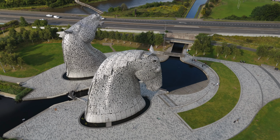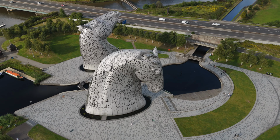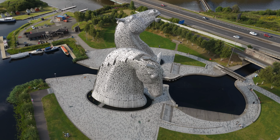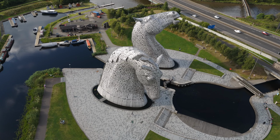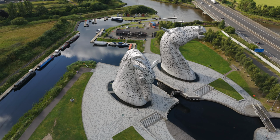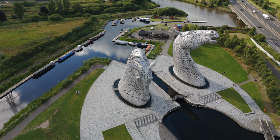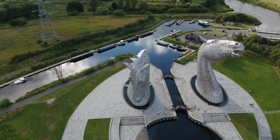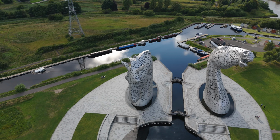The Helix is open 365 days a year, and it's free of charge to see the sculptures. There is a visitor center with a gift shop and a cafe. They also offer tours inside the Kelpies, so you can actually see that engineering in person. Those tours do have a cost to them.